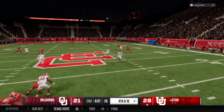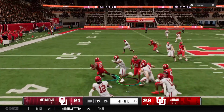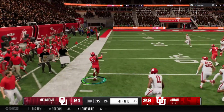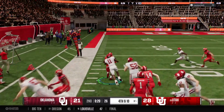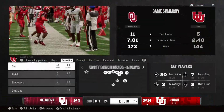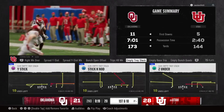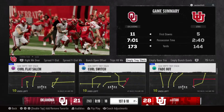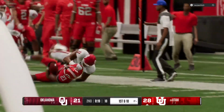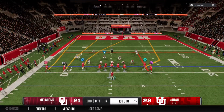4th down, and the punt team sends it the other way. He's got great speed. You want to talk about dynamic ability to flip a field, on display right there. And it was just about a return for a touchdown. Great spot to start this drive for the offense.